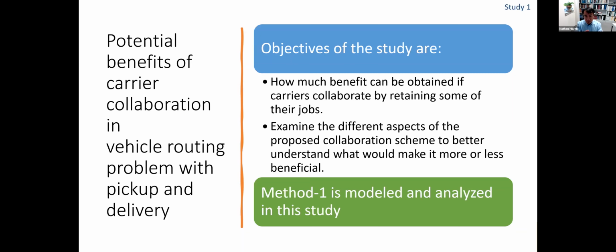And as Bill mentioned, there are 3 collaboration schemes that we looked at for our entire research. For this paper, we only consider method 1. And method 1, just to recap, has 3 characteristics. The first is that the carriers are willing to share the profit from their retained jobs. Second is that they're willing to release or disclose information regarding retained jobs.